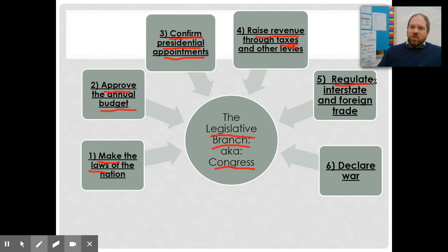A fifth job is regulating interstate and foreign trade, which means trade with other countries. That's foreign. Foreign means other countries. And interstate means trading with other states. Like if I have a company in Virginia and I trade with a company in California, those laws over our businesses would be written by the federal government and the legislative branch.